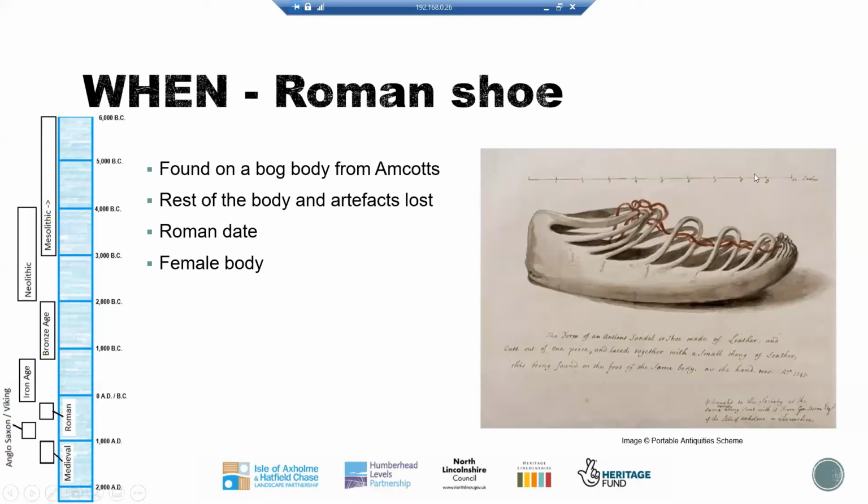Much of this information has now been lost, unfortunately. I think one or both shoes have been lost, so we can't see them today. However, it does tell a story. It tells a story of both the medieval period and the shoes they were wearing and the Roman period when this woman actually came from. And of course, it raises a lot of questions as to how this woman came to be in this situation. We can tell the story of the peat diggers, of the antiquarians, and of course the people who are fascinated with bog bodies today. Lots and lots of different stories, one artifact.